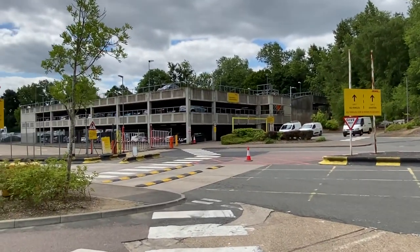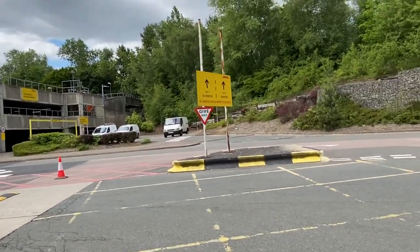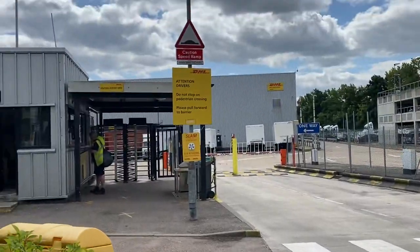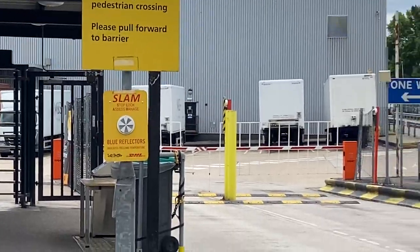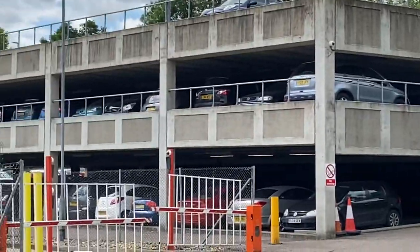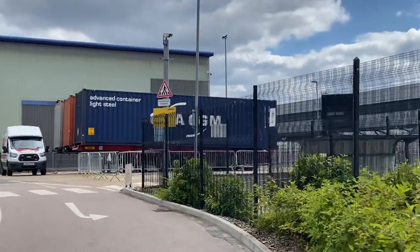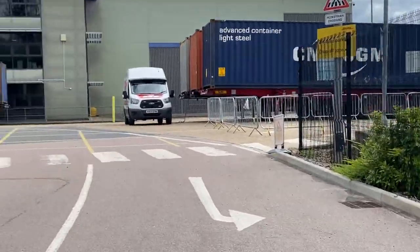Got some big car park here for the staff, obviously. Lane 2. Attention. Drivers, do not stop pedestrian crossing. So that's DHL. So there's a pedestrian crossing right here. There's no signs to actually say it's private.